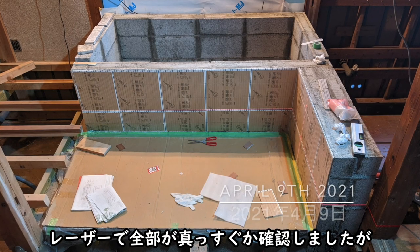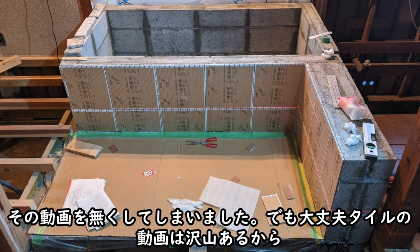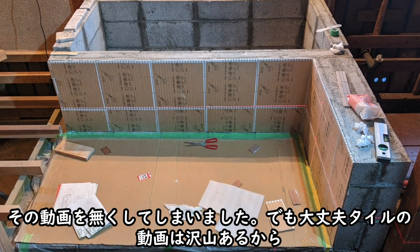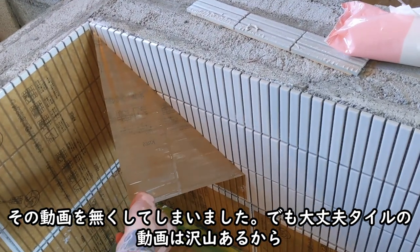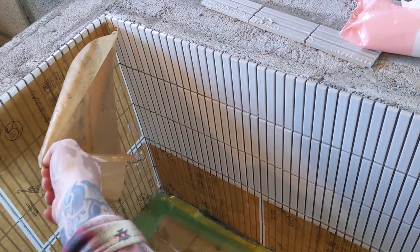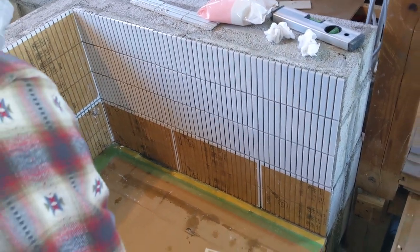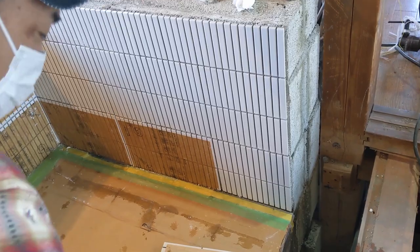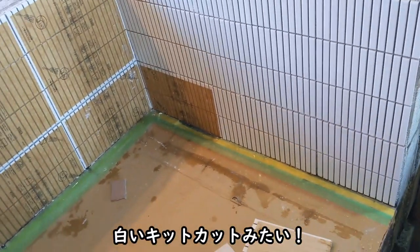We tiled the baths around using a laser to make sure everything was straight. I've got no idea where the video footage of us doing this has gone, but don't worry, I've got loads of tiling footage from the rest of the bathroom. These tiles are really nice. Yeah, I'm very happy with them. They look like little white Kit Kats.